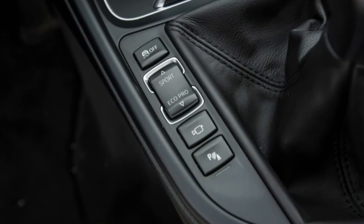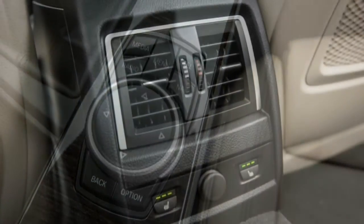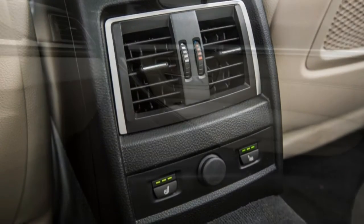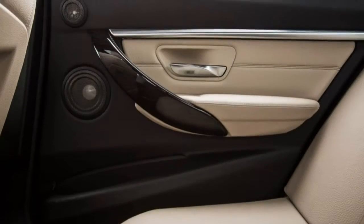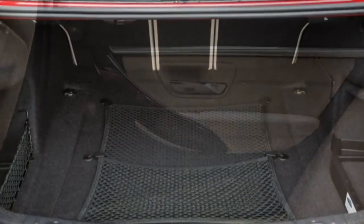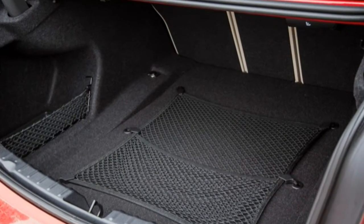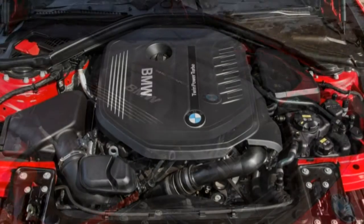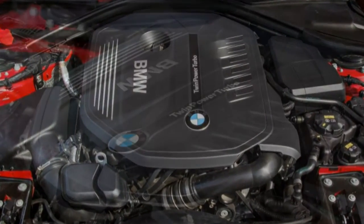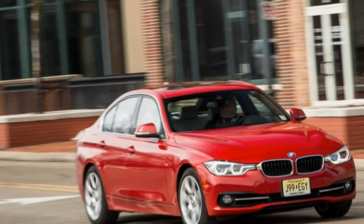Starting at $48,795, our test car easily topped $60,000 with a handful of options. A glass sunroof and a leather-wrapped steering wheel are included with the base price. But those who can't live with the standard Sensatec leatherette upholstery face an extra $1,450 for actual cowhide, available in 7 color combinations.